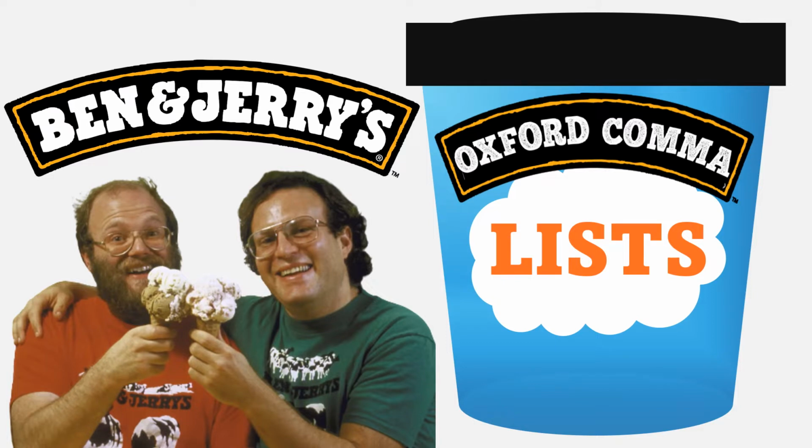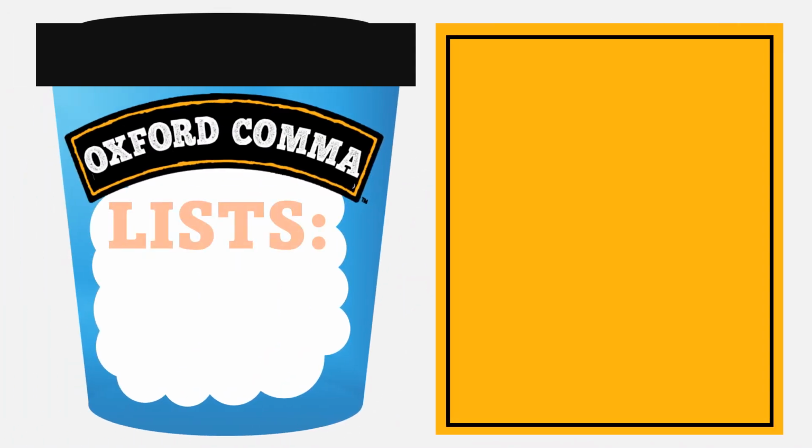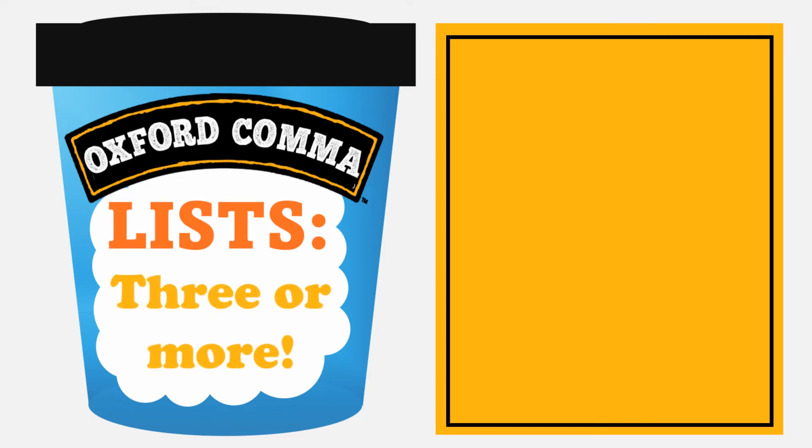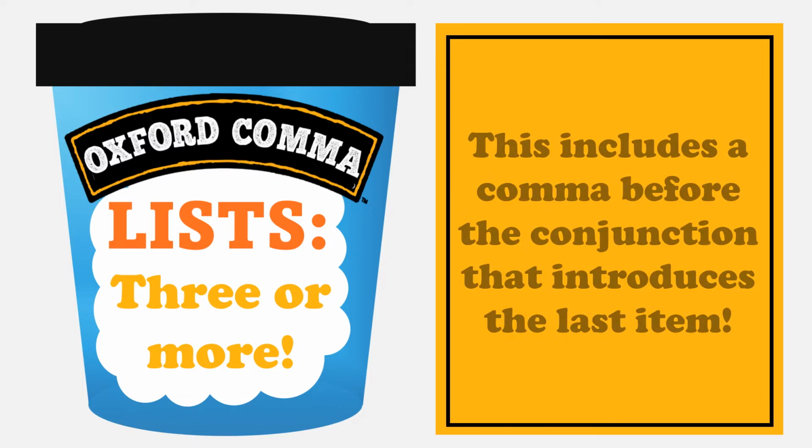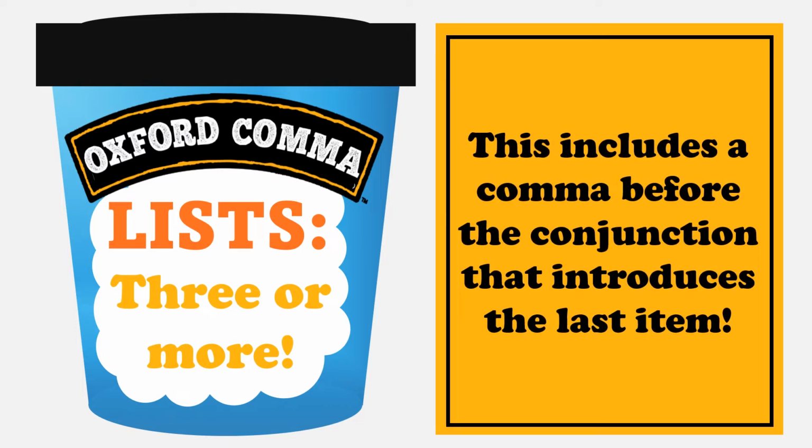There's only two items here, so there's no comma before the conjunction "and" that introduces the second item. However, when your lists have three or more items, you're going to use a comma to introduce each new item. And that includes a comma before the conjunction that introduces the last item.